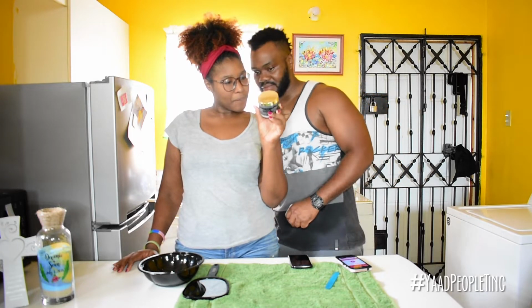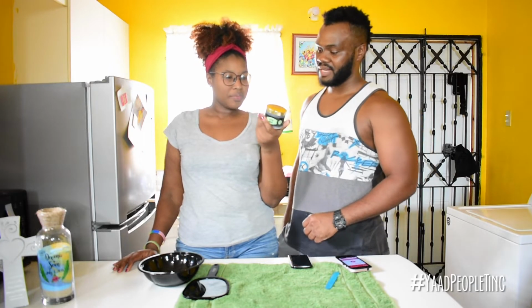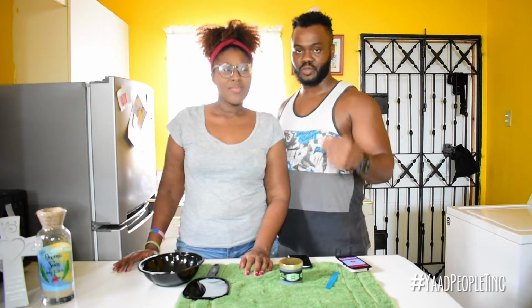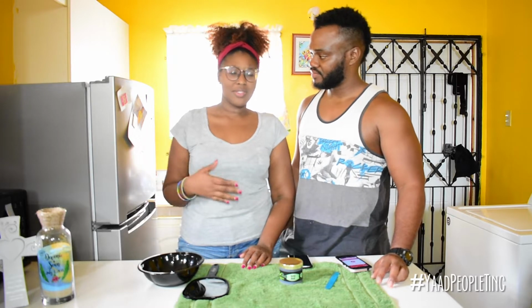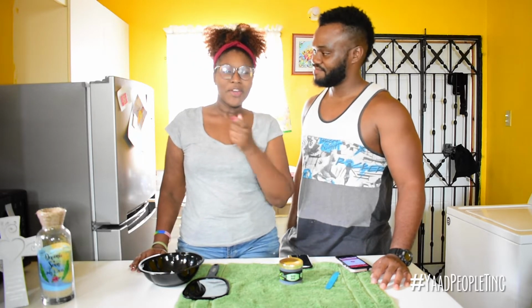And how much comes in there? This is a 3.5 ounce container. Right, and this is what you get. Unfortunately, we didn't get a thing to put it on your face. Yeah, we didn't get an applicator, which is very unfortunate, because I know by watching some other videos that it can get very messy. But I know you can use your hands, but it would have been really an added plus if we got an applicator.